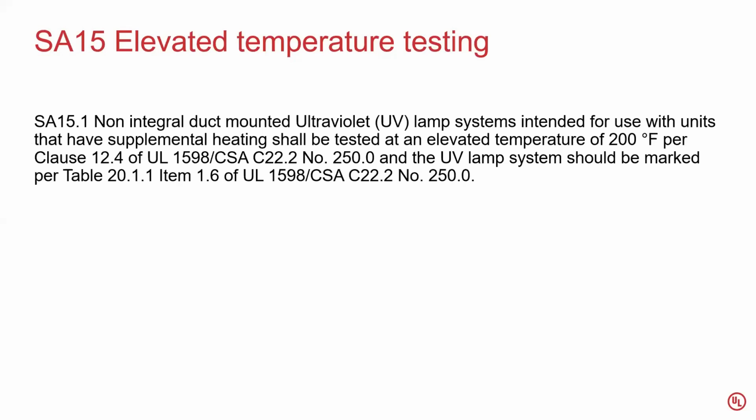Another test that goes above what is required in 1598 is an elevated temperature test, because you think of a plenum for an air conditioning system, and obviously in Canada and the northern US, all those would have gas or electric heat in that same space. In the plenums of that space, we can see temperatures up to 200 degrees F. So if that lamp were on that coil, it's going to be exposed to temperatures up to 200 degrees F.